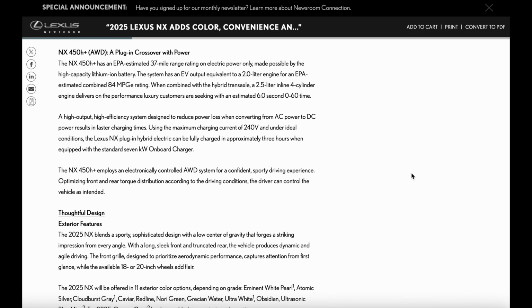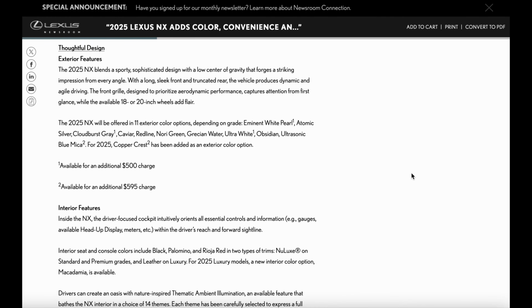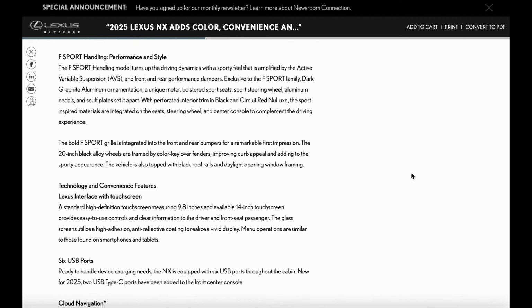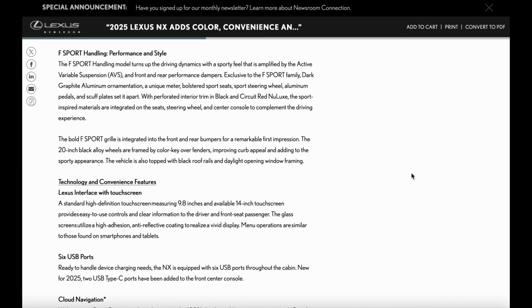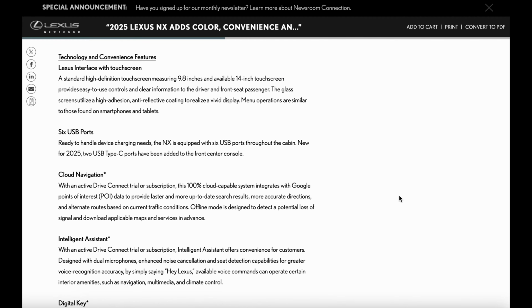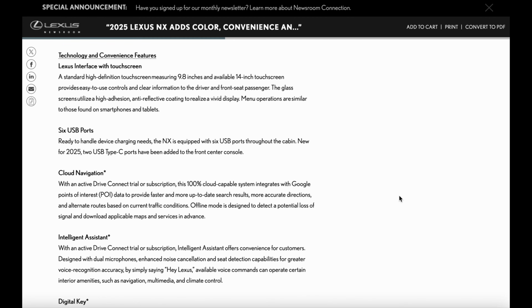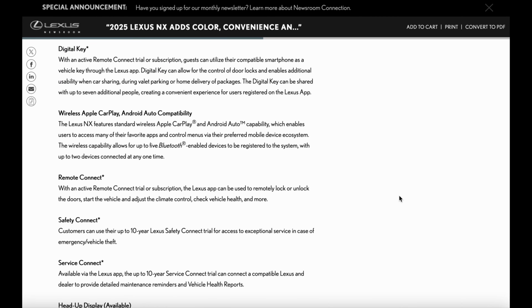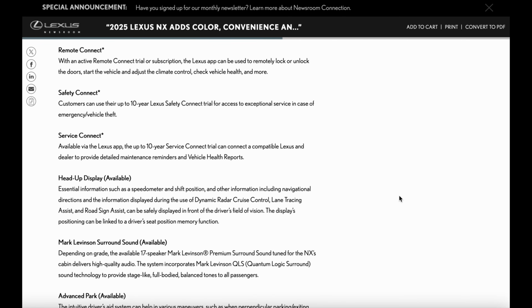However, there's one more thing. Across the board, for pretty much every trim level, the price has gone up by over $1,000, about $1,100 for every trim level. That is really unfortunate, especially on these semi-entry level luxury vehicles. Granted, you are getting a few new things as standard, but come on. Increasing the price by over $1,000 is a bit much. But yeah, that's pretty much everything you need to know for the new NX.